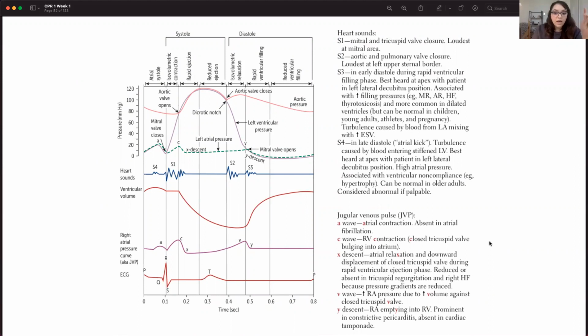Use it. For this graph, we have this thing called the jugular venous pulse. I don't remember if we were tested on it. I do remember getting practice questions on it. So if anything, just know what these letters stand for. And this is just another way to view it. I would recommend going through this, making sure you understand each of the phases.